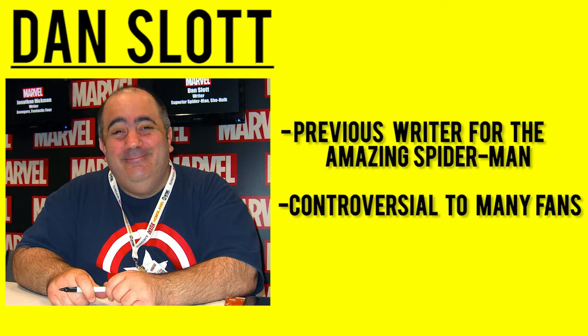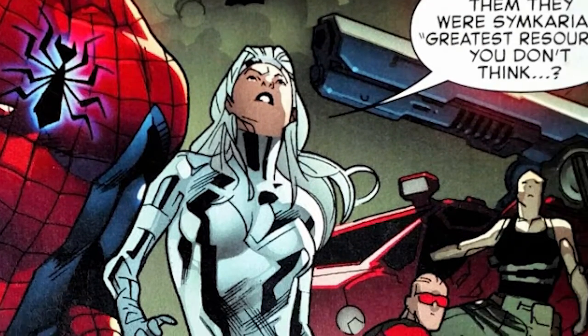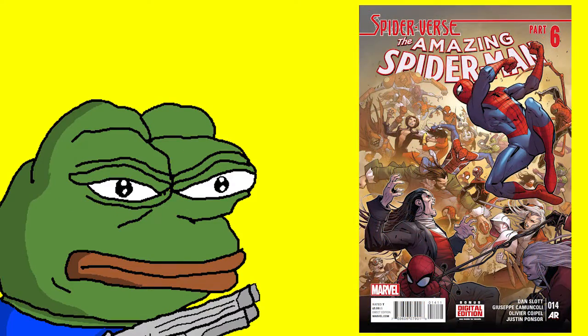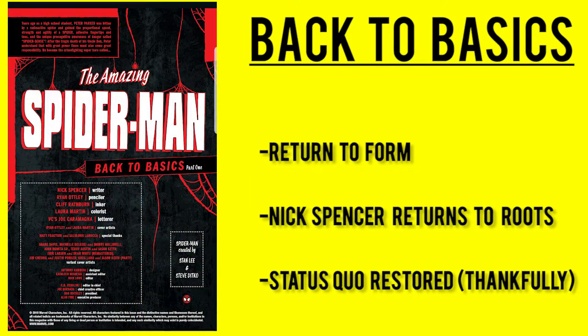Dan Slott had his long 10-year run on Spider-Man. It's not the most popular run of Spider-Man. Honestly, for me, I haven't read Spider-Man since he started the book. But going back and looking at his run, it left a lot to be desired, and Nick Spencer comes in and honestly brings Spider-Man back to basics. And ironically, that is what the first arc of the story is called, Back to Basics. And honestly, this book is straight back to basics.